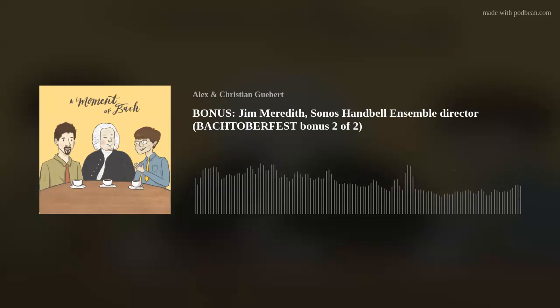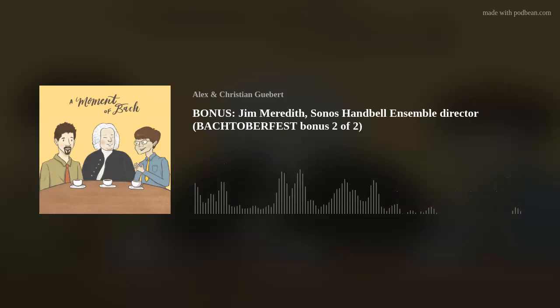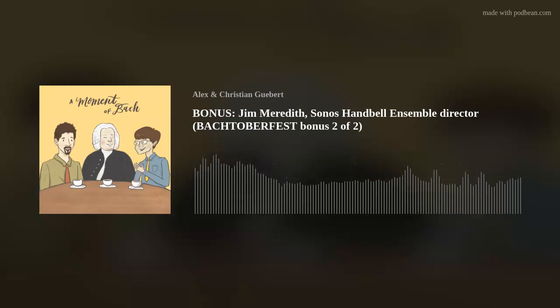Mentioned in the interview are also hand chimes. This is a related but different instrument that's not a bell, but like a metal tone bar. You might recognize it if you saw one.